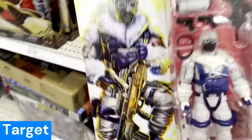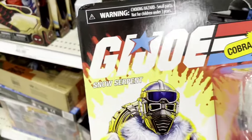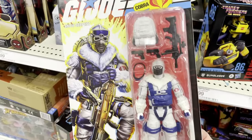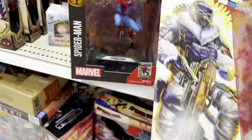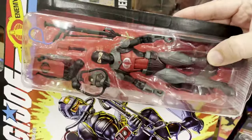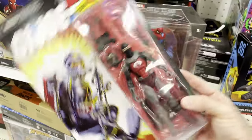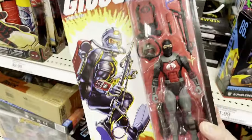And the final store is Target, who had some very cool looking G.I. Joes. So Snow Serpent here for Cobra. Got the blue and the white. Gear looks good. Got the red Cobra emblem. Dual sidearms. Here's who is in the release for these three. EO is the other Cobra. Also looks pretty cool in this gray, red, and black with the scuba gear. So I like the way these look with the cars, with the bright cars and the retro look.